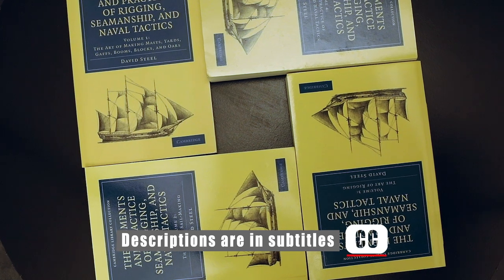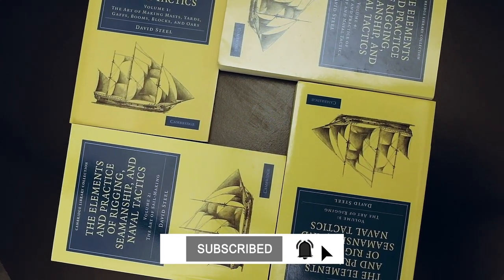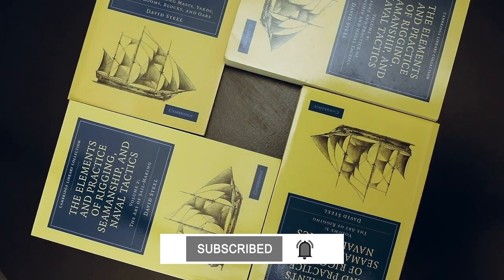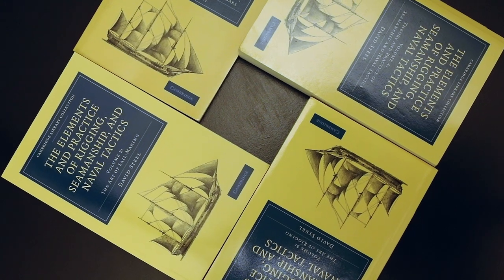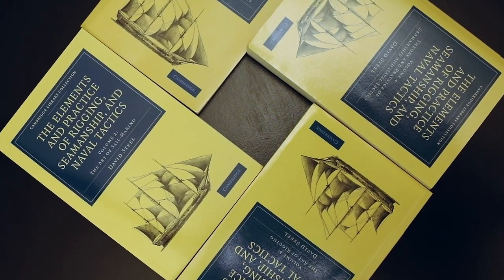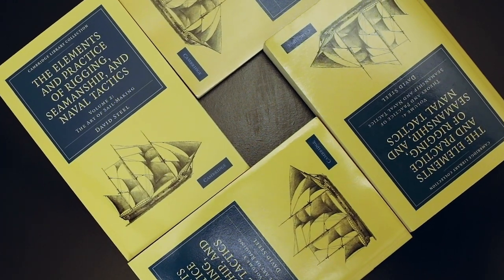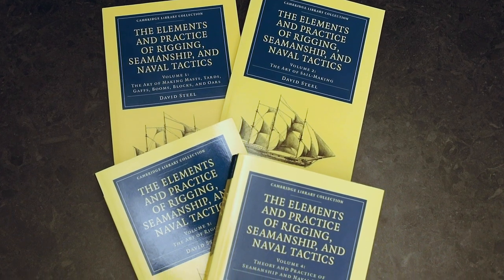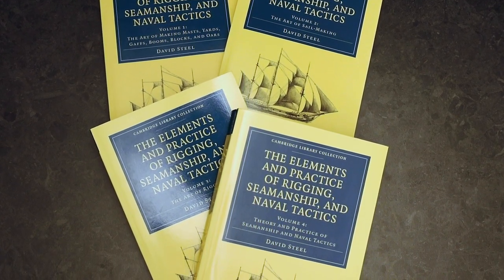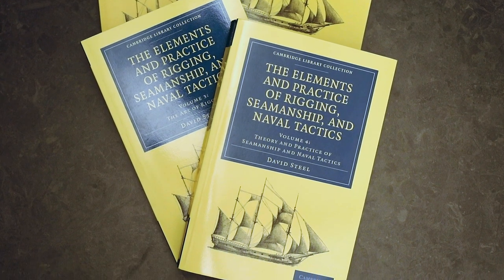Today I will show you 4 volumes of David Steele about the elements and practice of rigging, seamanship and naval tactics. David Steele was one of the most respected and prolific naval publishers of the late 18th and early 19th centuries. This 4-volume work, first published in 1794, was the first comprehensive English manual of best naval practice.